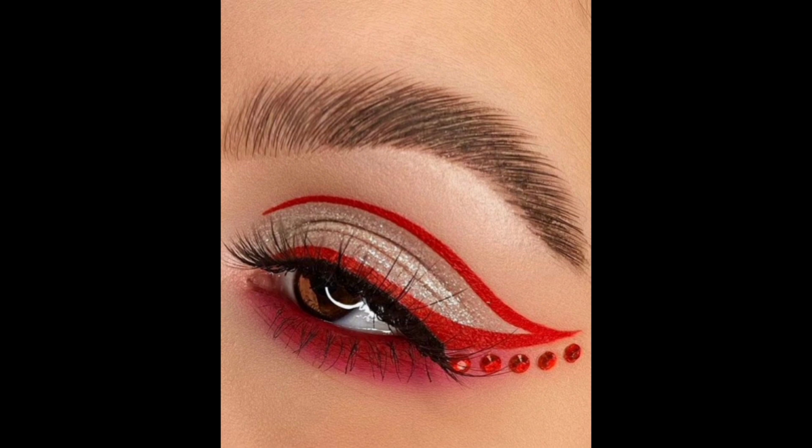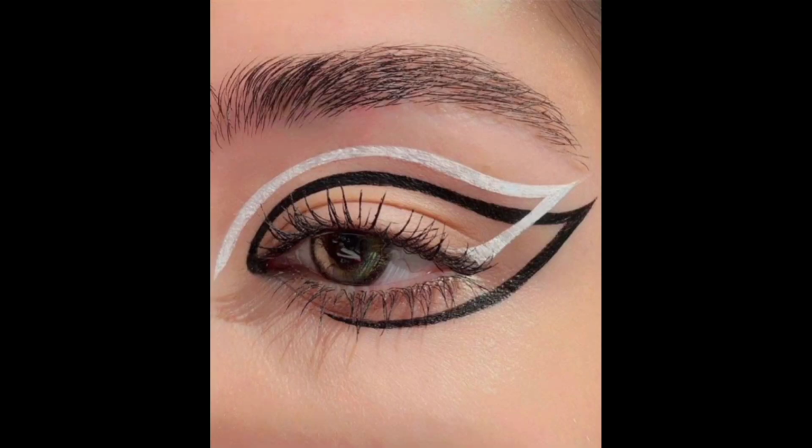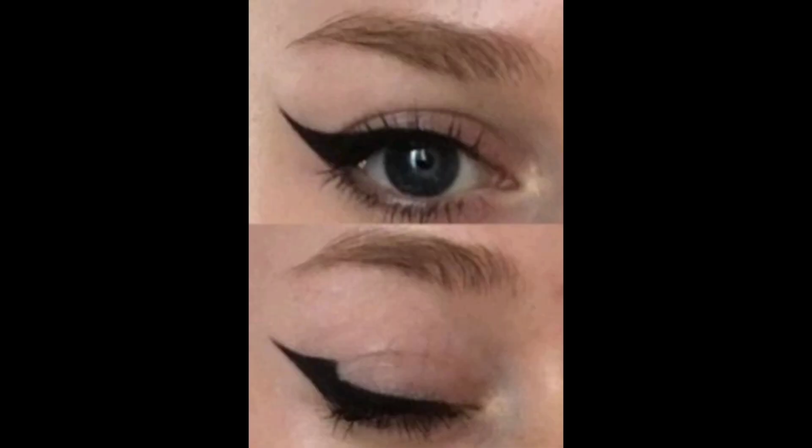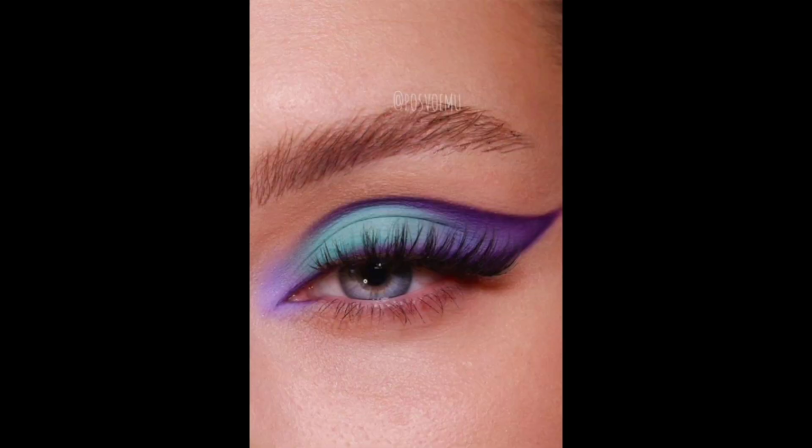Choose the eyeshadow colors you want to use. For a simple look, you can go for a neutral palette with shades like browns, taupes, or pinks. Begin by applying a light matte shade all over your eyelid as a transition color.